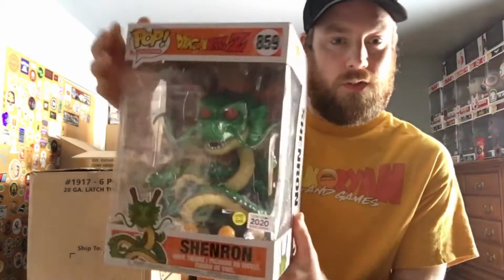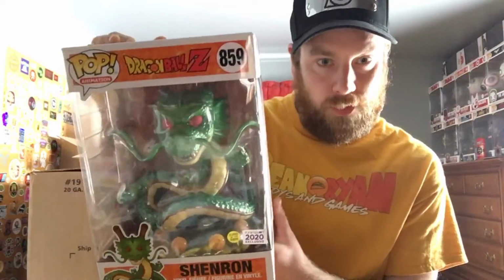I bought a 10-inch Pop from my good friend, Sean, the Taco Man Ryan. I bought it off his Whatnot page, and it came yesterday. And I wanted to show you how badass it is. It is the 10-inch glow-in-the-dark Funimation Shenron.